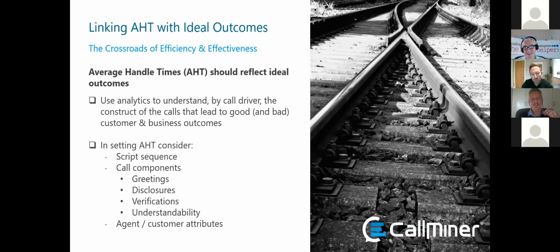That's good to hear, because I think as we go to my first slide, average handle time. Is average handle time a reliable measure of efficiency? It may be from one angle, but it's certainly not a measure of effectiveness. And so my first tip is to link the handle time with ideal outcomes. Different calls, be it a sales call, a service call, a claims call, a tariff change call, they all have different constructs. What constitutes a good call and a bad call should be related to the business outcome.